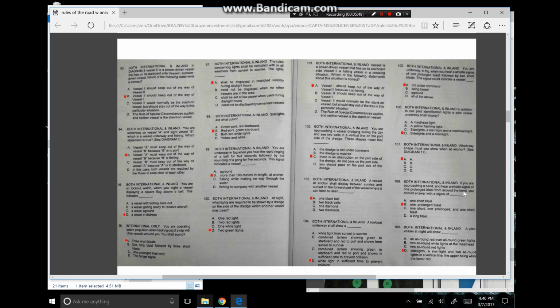Okay, 109, both international and inland, a pilot vessel at night will show D, side lights, a stern light, and 2 all-around lights in a vertical line, the upper being white, the lower being red.